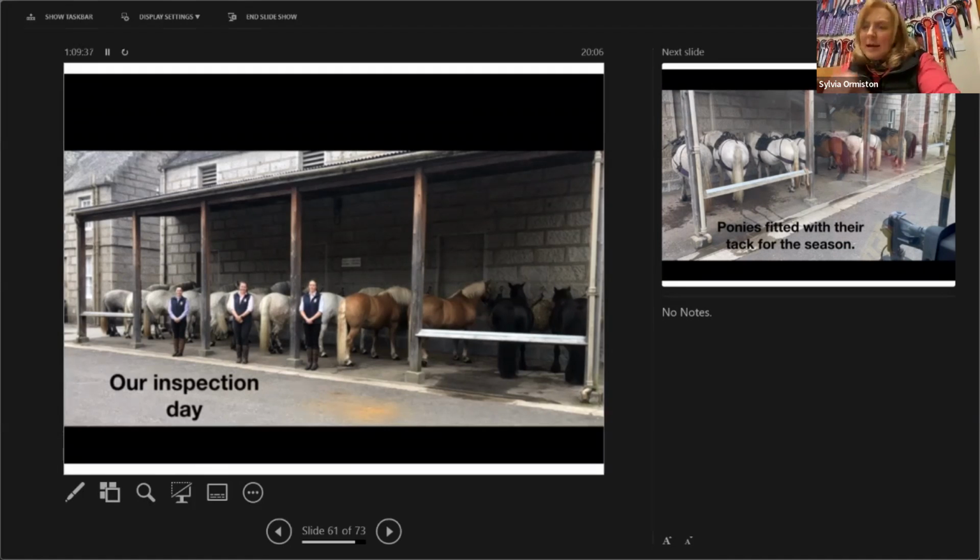The deer are culled in a very, very controlled manner, and they don't even know they're out in the natural. It's not like they have to go to an abattoir or anything. So it's a very humane way of managing it, and the ponies are very natural out there as well.